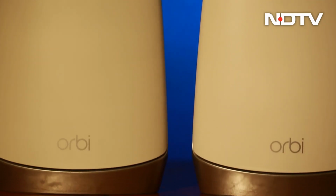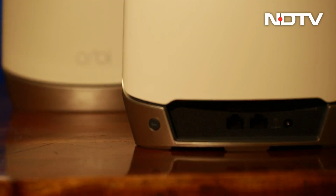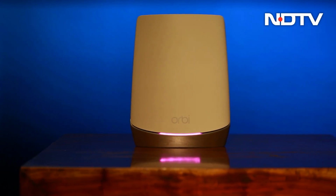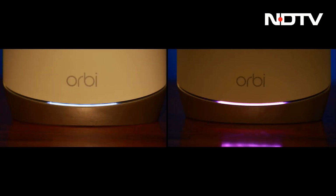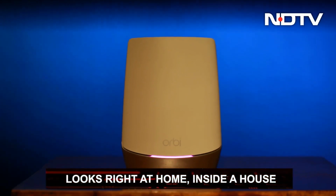The router and satellite are shaped like orbs with matte white plates on the front and back, with silver accents and a silver base. On the front, the white plate and silver base is separated by an LED light. It blinks white on startup, blue when connected, and turns magenta or pink if something is wrong. Overall, it will mix in well with any home and will not look out of place anywhere.